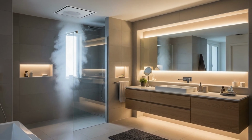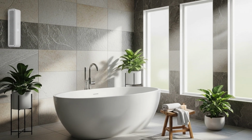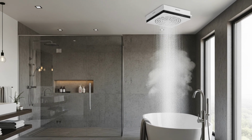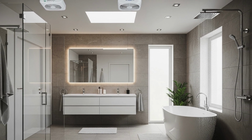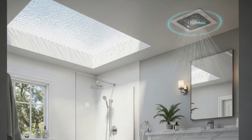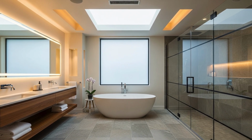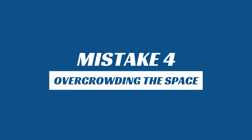Dehumidifying extras. In luxury bathrooms, built-in air purifiers or dehumidifiers are becoming a trend in 2026. Example: imagine a bathroom with a sleek, silent exhaust fan paired with a frosted skylight that brings in daylight. Not only does it feel brighter and fresher, but it also stays mold-free for years, a practical upgrade that protects your investment. Mistake 4. Overcrowding the space.